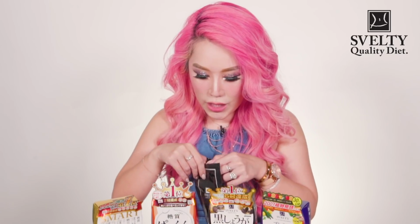And I love it that the packaging is just very tiny as well, so you can just put it into your bag and bring it out with you. I've been trying out SVELTY in Singapore and it's worked really well for me, but I think that the worst for a diet is probably when you're on holiday because you're going to be eating a lot. So I am going to go to Fukuoka soon, and I'll be bringing my SVELTY with me, and I'll be vlogging about my experience, so I'll bring you guys along.